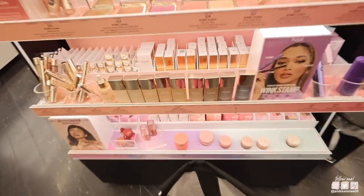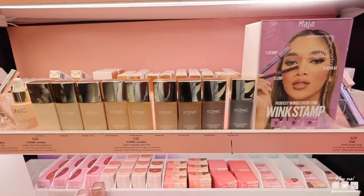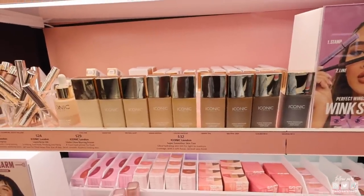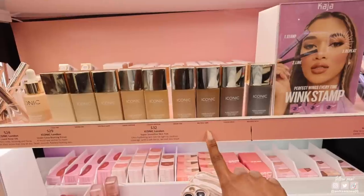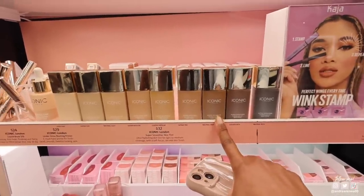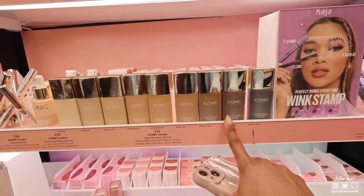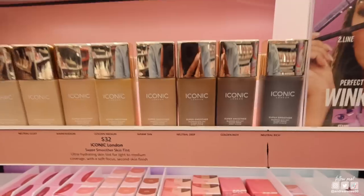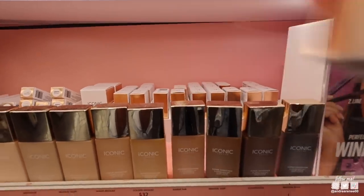All right, let's see about this Iconic London skin tint. See the range? I'm just not really here for the shade range, but I think this color might be the shade I need to get. Neutral deep, because this one looks too light and then this one looks too dark, so I think we're gonna try neutral deep.